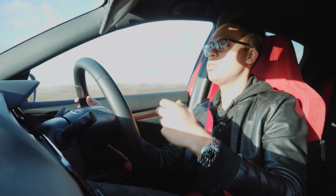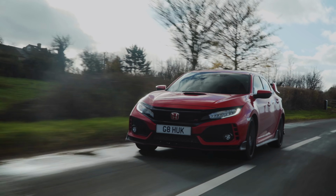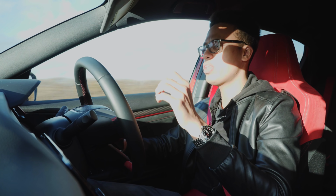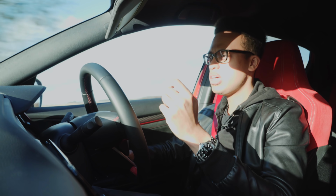The engine's the standout point to me. 2-litre VTEC engine, works with the variable valve timing. Nice crescendo build up of power all the way to the red line. At 3.5 to 4,000 RPM, you just get a kick. And in certain weather conditions, you've got to be a little bit careful because it starts spinning up its front wheels.